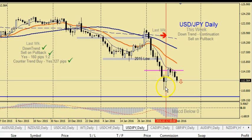However, on the close of the previous Friday, we had a beautiful reversal white bullish candle, and getting in immediately right there would have given you about 127 pips right to there. Okay, 127 pips.